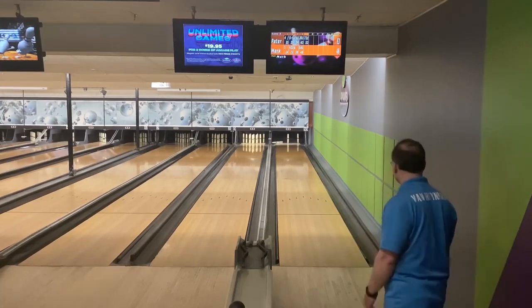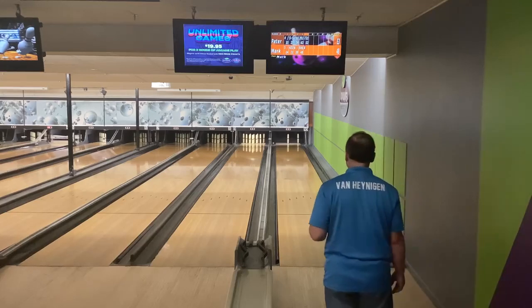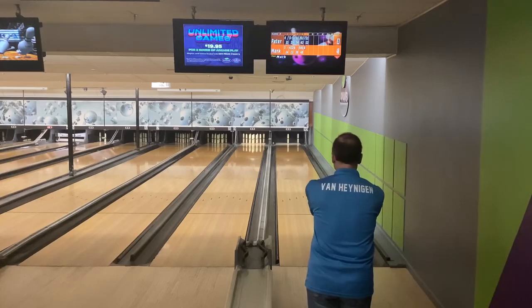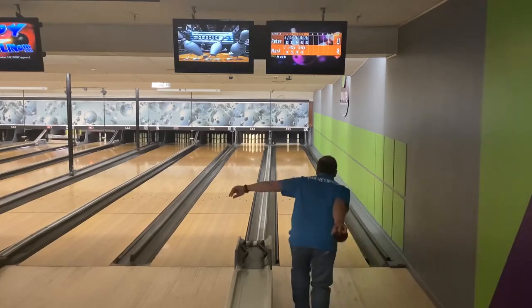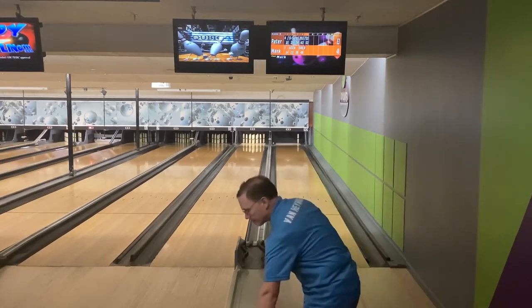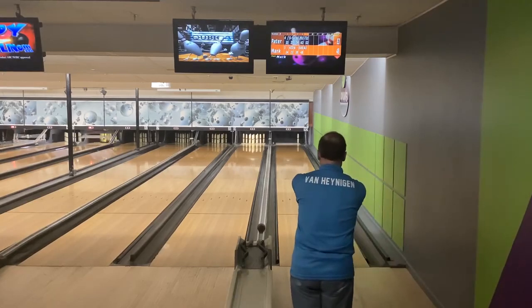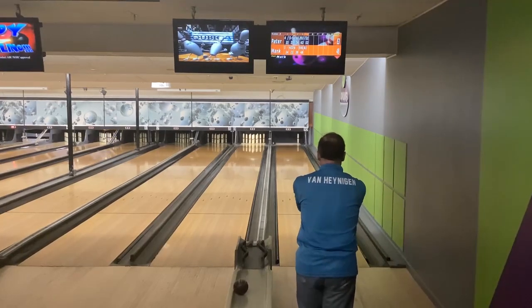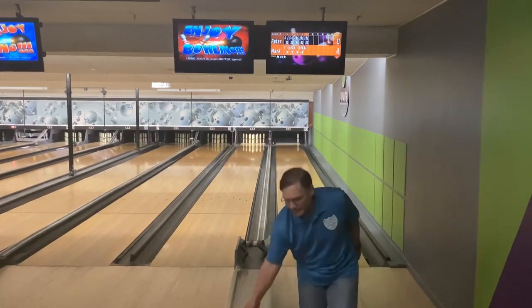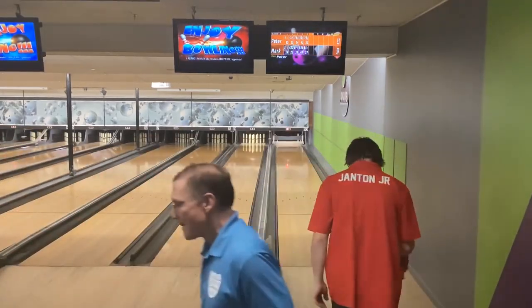So again, he leaves the 5-10 split. 10 wanted to fall, but didn't. So, we'll wait and see what he does. And he tried to cut it over. He sent it in that direction, but he's got this for his 10. So Mark's going to have a slim lead after 5 in the 5th string. 9 marks. 57 through 5 for Mark. 53 for Peter.